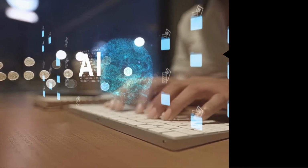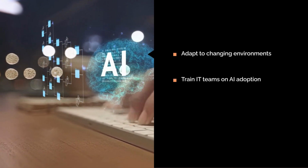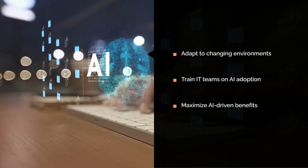Regularly update AI models to adapt to changing environments and threats. Training IT teams on AI adoption ensures better decision-making and maximizes the benefits of AI-driven solutions.